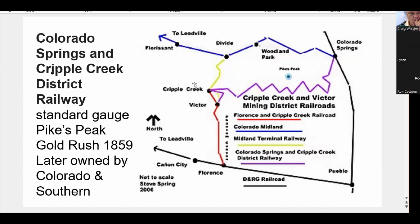And then there was another standard gauge railroad that was built because the mining people here wanted another outlet, because these guys were charging exorbitant rates. So they built their own railroad, the Florence and Cripple Creek narrow gauge, that went down to Florence, and they connected with the Rio Grande. So it gave them a second outlet.